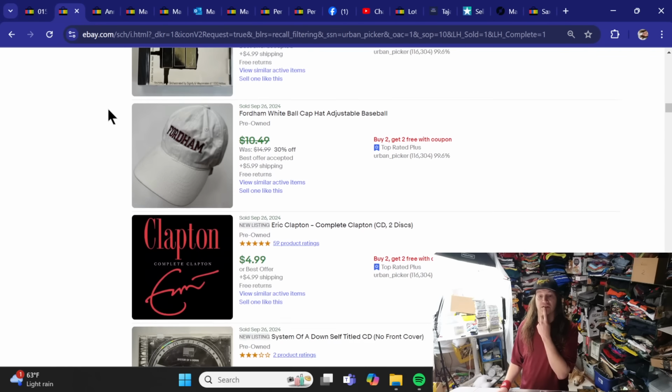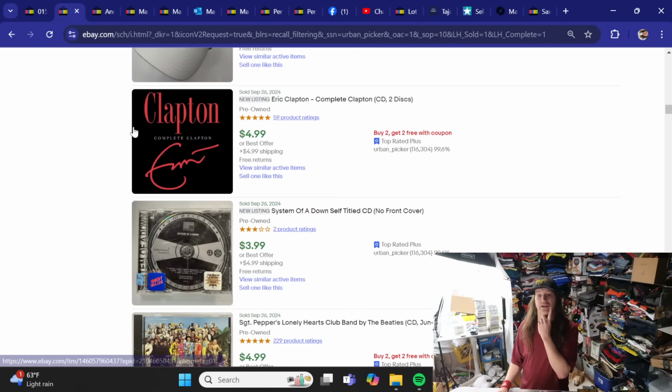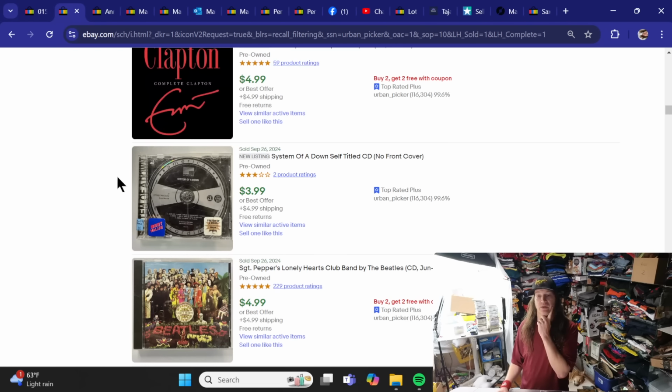More CDs. So here's one right here, and this one. These two I listed yesterday. So there's $5, $6, $7, $8 there. Cut it in half since my cost is 50%. So there's $4 of my $5 back right there.